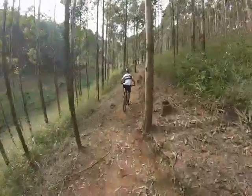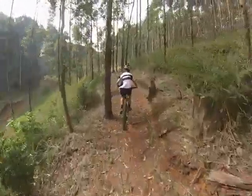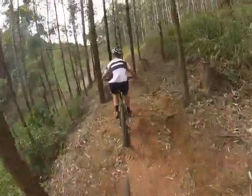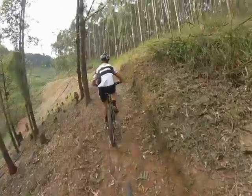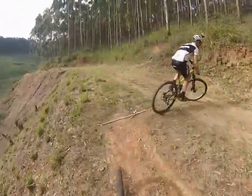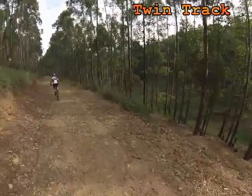We're coming to the end of Graffiti. You can see the guys are doing some last minute prep for a couple of days' time. Alright, if you got caught behind anyone on that Graffiti single track, now's the time to overtake, if you've got anything left in your legs.